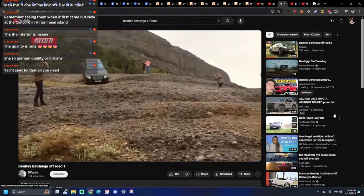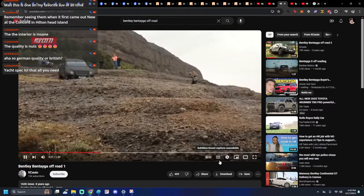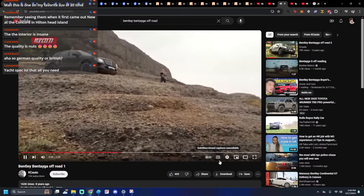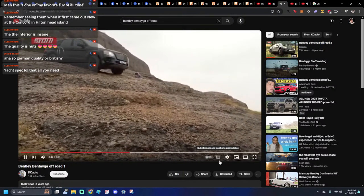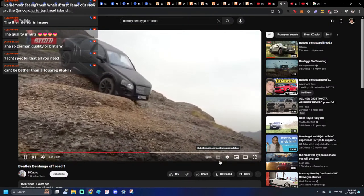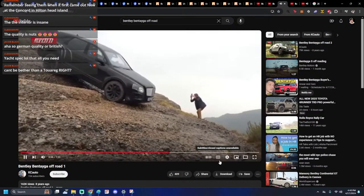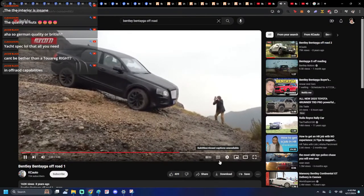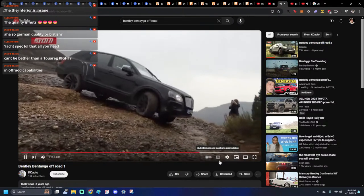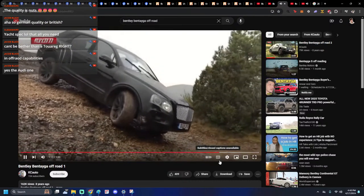Jacob says, so German quality or British? So I'll go over that in a second. It's actually both. But I'd say this is probably one of the best all-round SUVs you can buy. More capable than the Cullinan, just as luxurious. Can't be better than the Touareg, right? Well, this is actually based on an evolution of the Touareg's platform. I'll talk about that in a second. Probably not as good as a Touareg simply because it weighs so much, but it is very capable. Yeah, exactly.